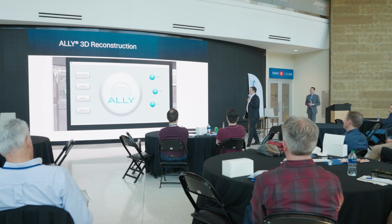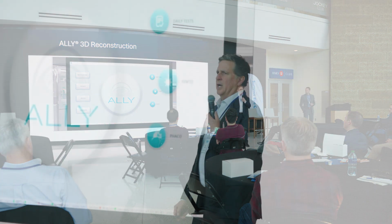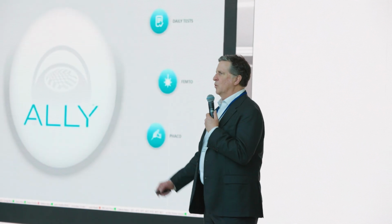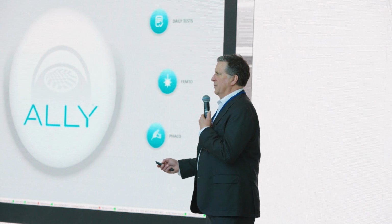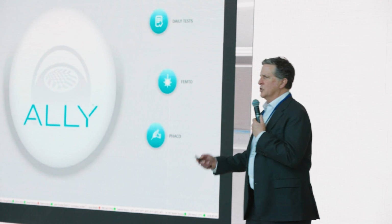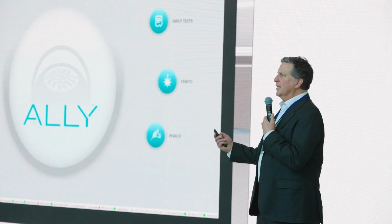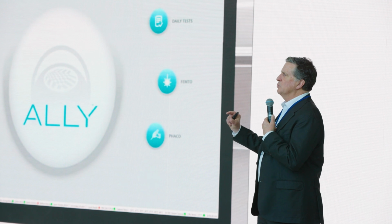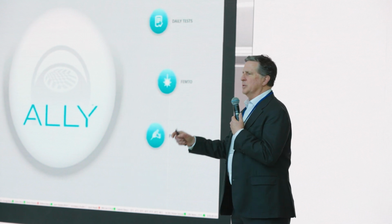Faster, quicker, less energy. For the first time, we have an objective measurement of how dense and thick the lens is. We use that to then program how much phaco power we need. We've never had that before. And so now, again, it's just one more step. We're pretty good at cataract surgery. We're working on the margins, and every little bit we can do better and more accurately simply adds to the end result.